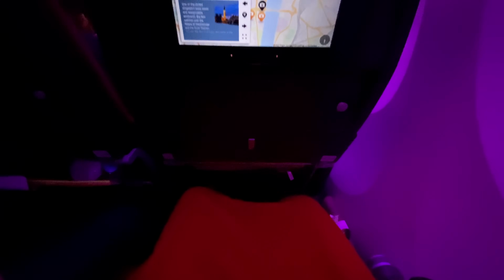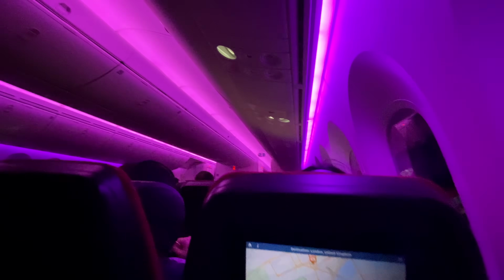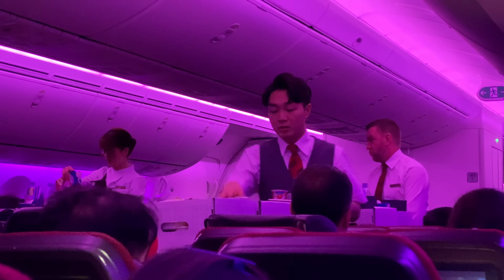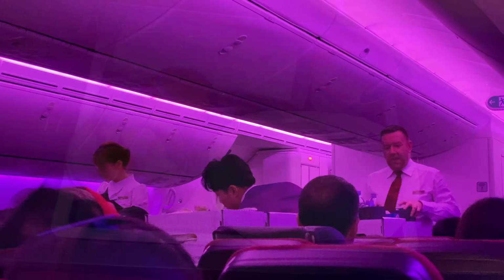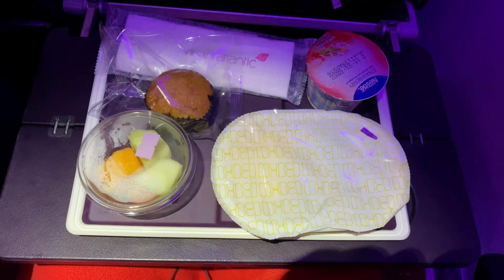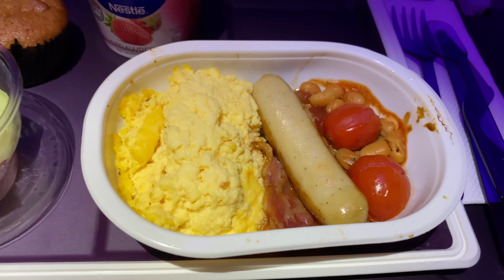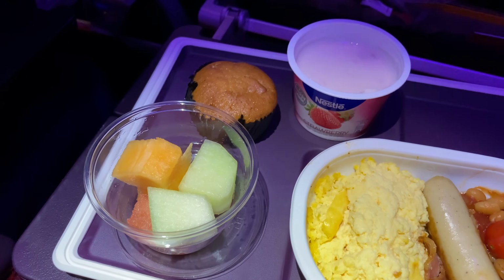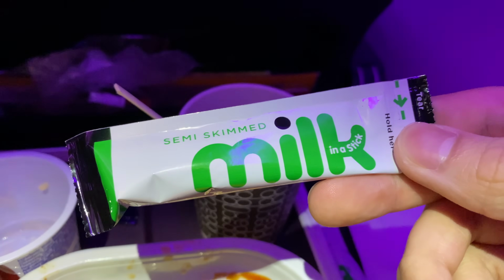We're now 10 hours into the flight with about 2 hours to go, and the purple mood lighting comes back. So I opted for the traditional English breakfast. Along with that, there's a bowl of fruits, a muffin and a yogurt. Everything in the English breakfast tasted pretty good except for the eggs, which were a little bit dry, but it was acceptable. For the drinks this time, I went for tea.